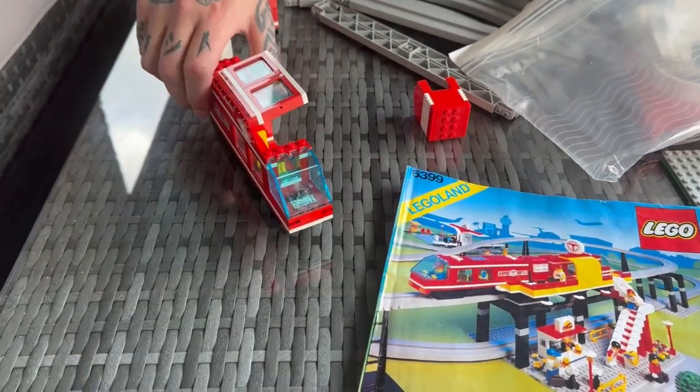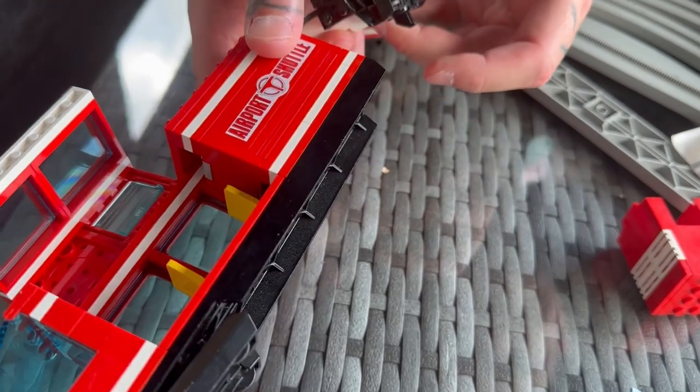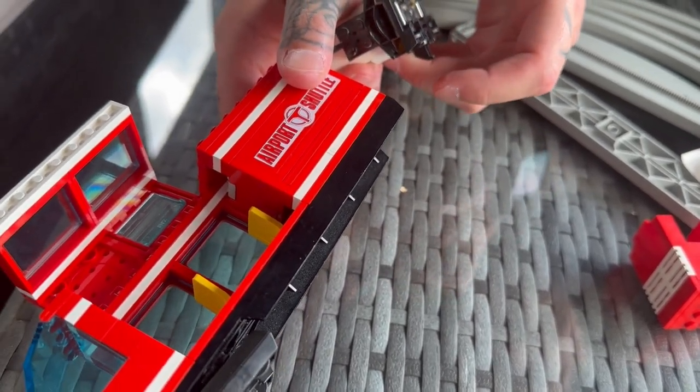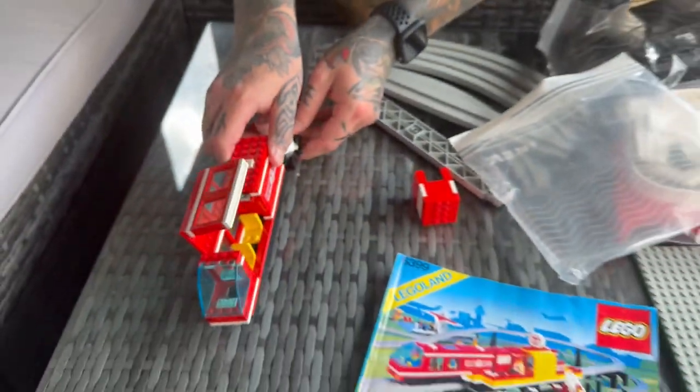I mean, it's not going to go anywhere at the moment because it's not on the track. Yeah, the motor is, but it's all working. Oh yeah, there you go. That is right. Sick. So that's front, and obviously reversing that.